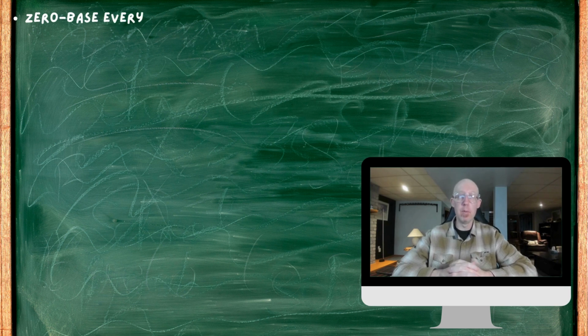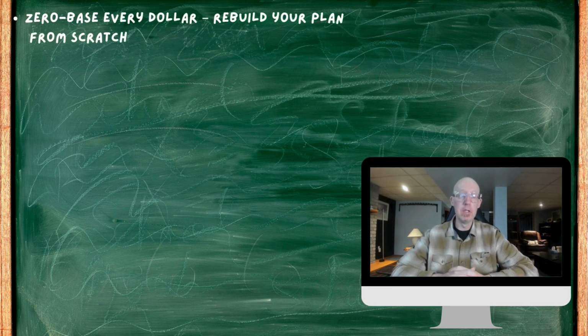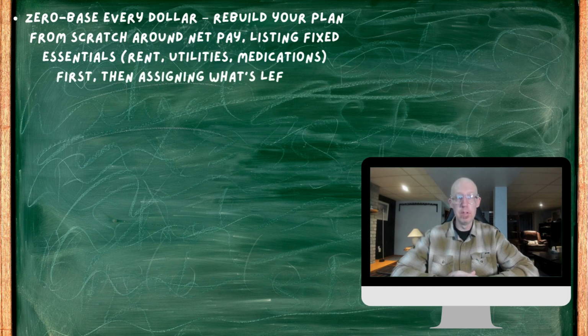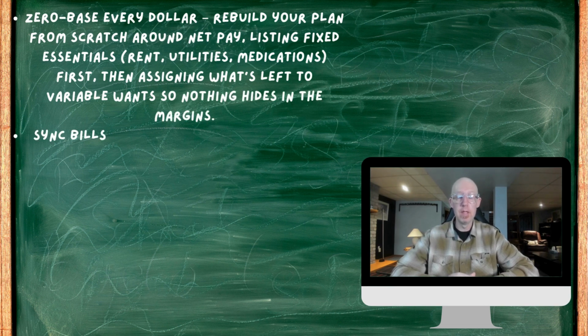3. Rebuild your budget without the ODSP cushion. ODSP covers both basic needs and shelter. As of July 2025, the maximum for a single person is $1,408 per month. When that line item disappears, you must rebuild a zero-based budget around net income, not gross promises. List fixed essentials, rent, utilities, medications, and variable wants in separate columns.